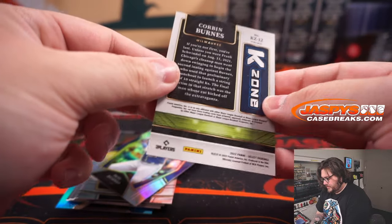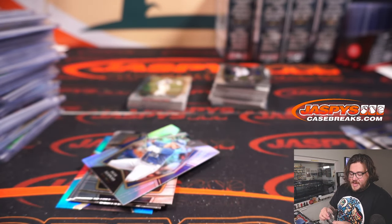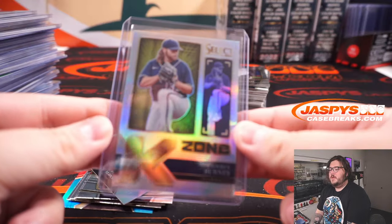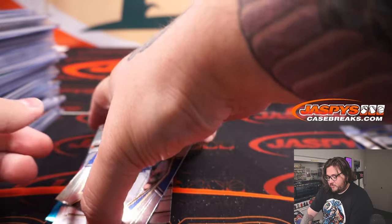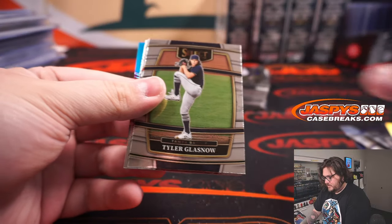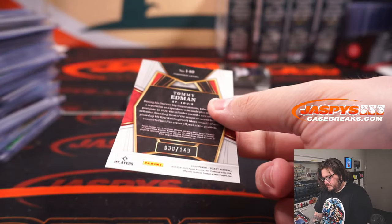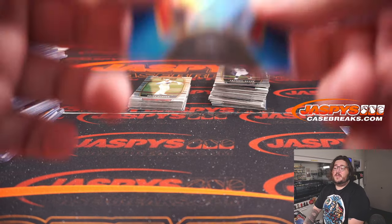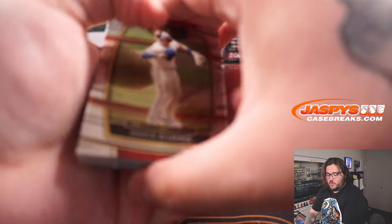K-Zone, Corbin Burns. Haven't seen one of these. Brew Crew, Milwaukee Brewers. Nestor. Is this one of the K-Sets? K-Zone. It was flipped upside down like one. So K-Zone, Milwaukee Brewers. Nestor. Tommy Edmund Blue, 30 out of 149. I think he's leading the National League in WAR at the moment for the St. Louis Cardinals. And Ron.